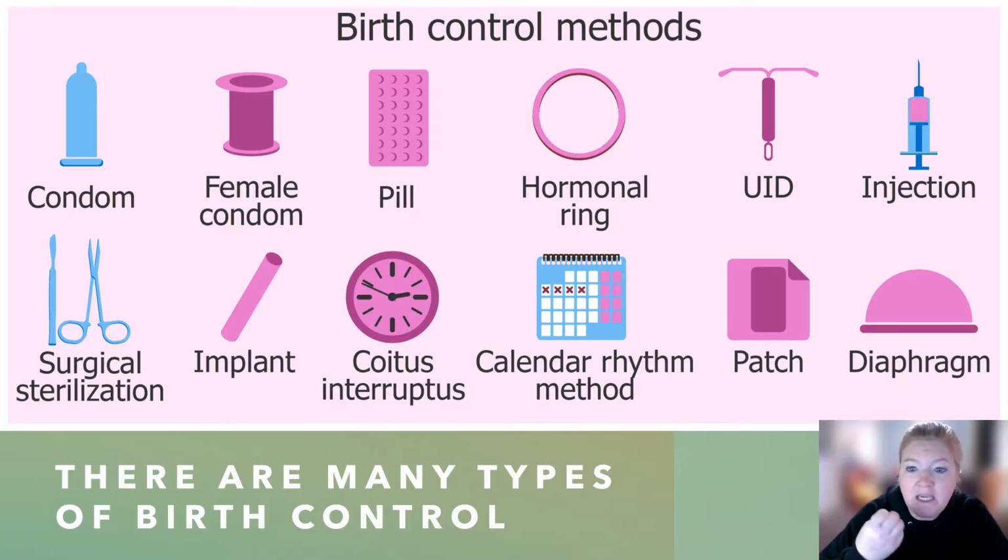Again, that is not the exhaustive list of things to consider. There are other things that people might take into account, like, do I want my birth control to prevent fertilization? Do I want my birth control to prevent implantation? Does that not matter to me? These are things to consider, right? There are a lot of types of birth control, okay? And I'm going to show you one site that can help you choose the birth control method that might be right for you.